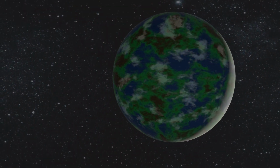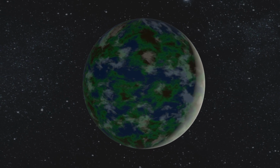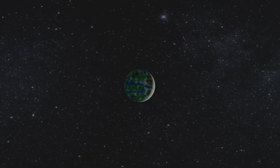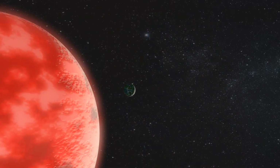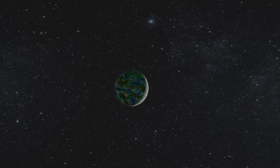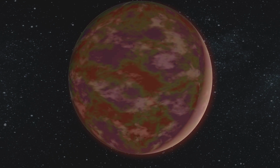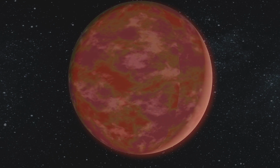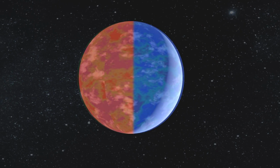But hold on. It's not all sunshine and rainbows for LP 890-9c. It's also really close to its star, meaning it's full of radiation that could potentially make it less habitable. And to top it off, it's tidally locked, just like our moon. That means one side of the planet is always facing the star and is incredibly hot, while the other is always in the dark and really cold.